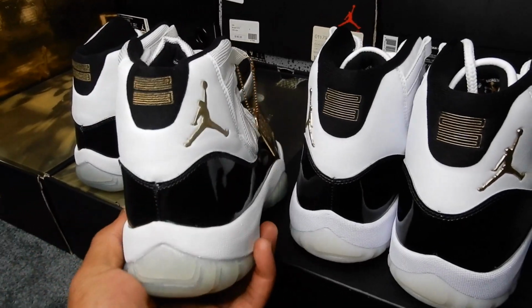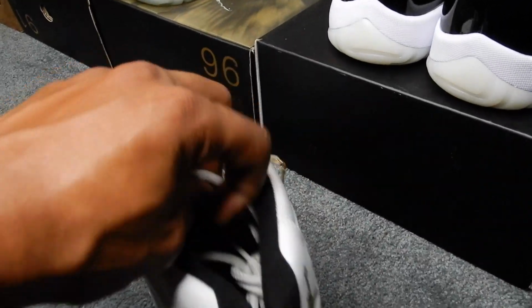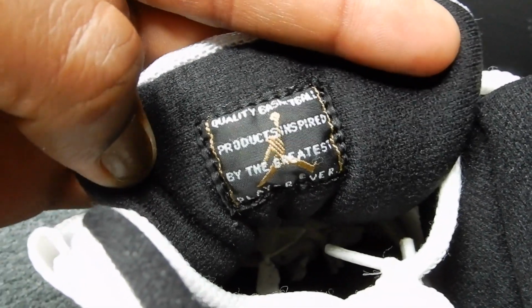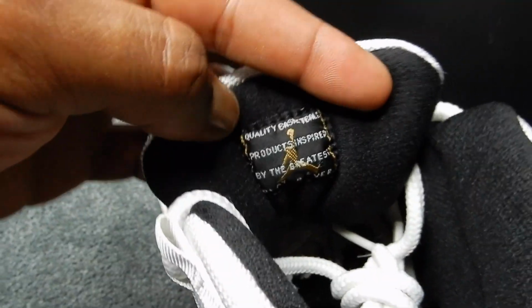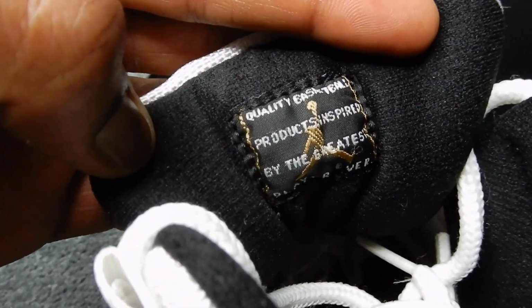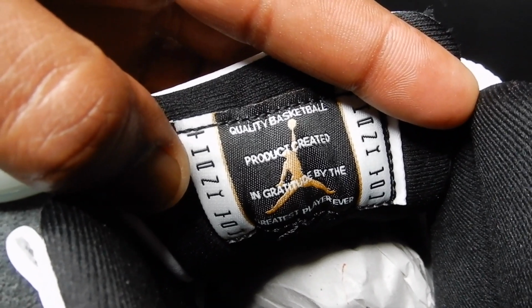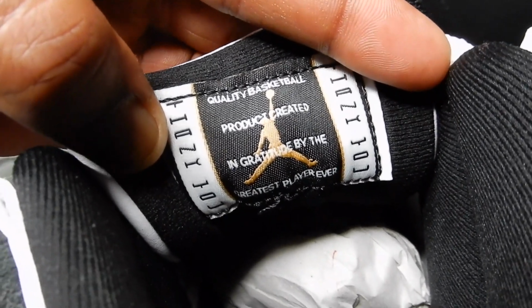If you ever look at the backside of the tongue on any Jordan 11s, they have this little patch on it which says quality basketball products inspired by the greatest player ever. And this is on every Jordan 11 tongue. That says it just like this every single time. But on the 2023 Defining Moments, or Gratitudes I guess I should say, it says quality basketball product created in gratitude by the greatest player ever.